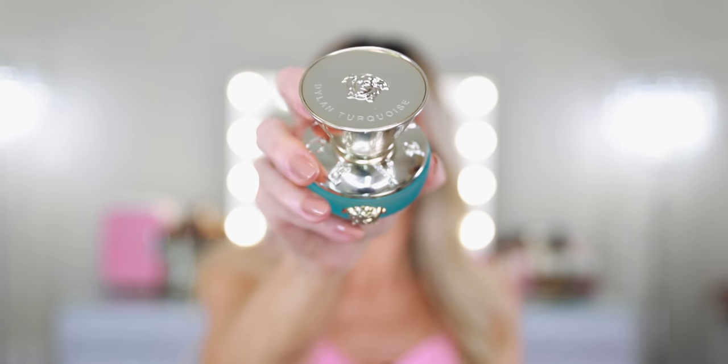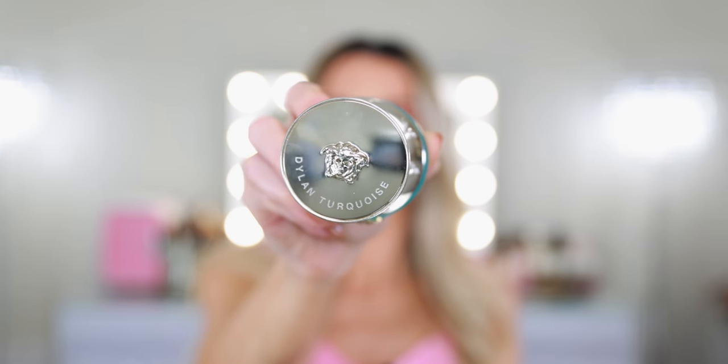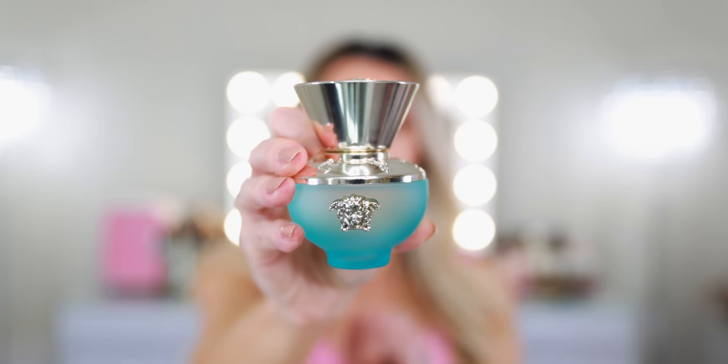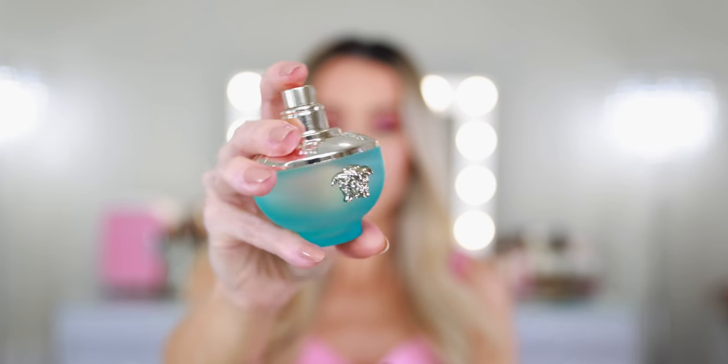This is from Versace. This is Dylan Turquoise. It's their latest interpretation of the classic Dylan Blue fragrance. It's aquatic, it's fresh, citrusy. It is so yummy and delicious, and I think it is very versatile. You can kind of wear this anytime. It's categorized as floral fruity. It has top notes of lemon, mandarin orange, and pink pepper. Middle notes are guava, freesia, jasmine, and cassis. Base notes are musk, clear wood, and cedar.